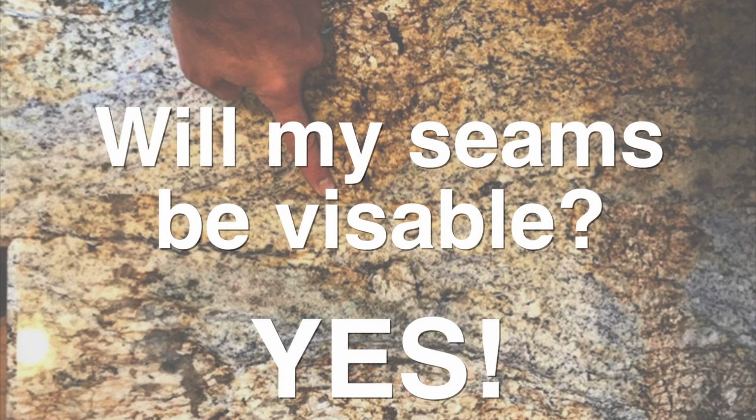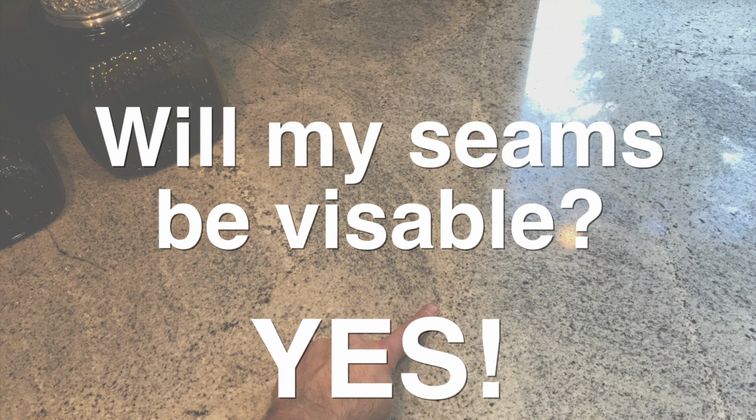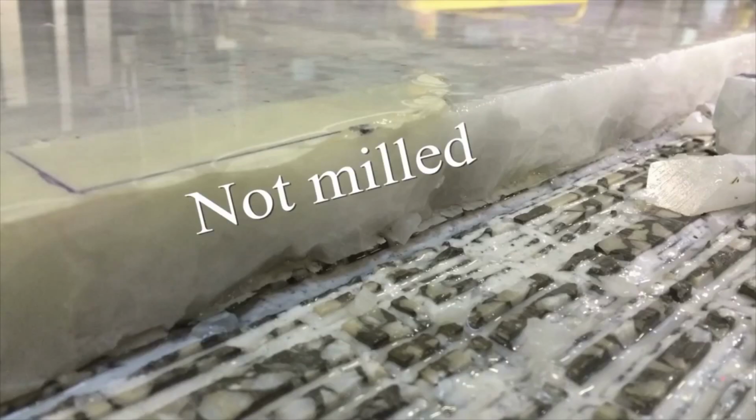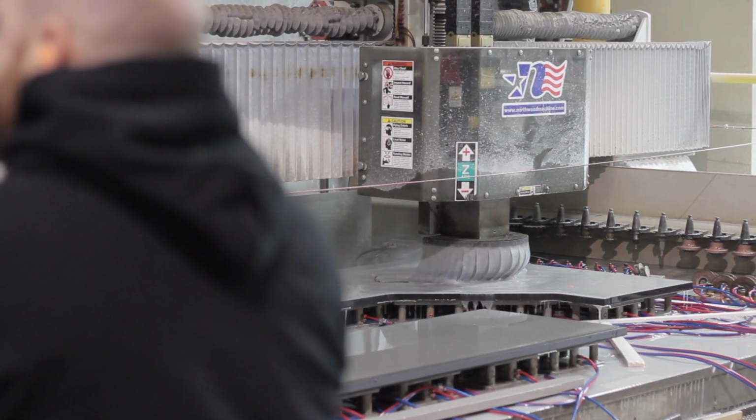So now we'll deal with the 4 questions related to the quality of the finished product, the actual countertop installed in your home. Now, the first and oftentimes biggest question is, will my seams be visible? The answer to that question is yes, but how visible depends entirely on the process used in the manufacturing and installation of the seams. At Crowley's, we don't saw cut our seams because that process leaves chips in the surface of the counter, which gives the appearance of a wider seam when the glue fills the void. We actually mill our seams with a highly calibrated tooling system so that the seams are chip-free, clean, and tight.